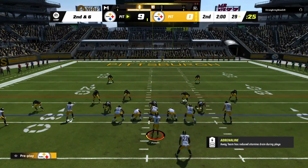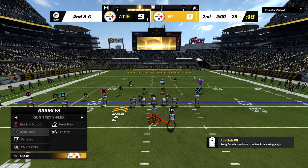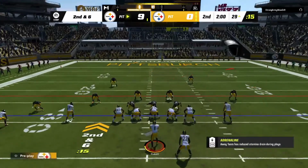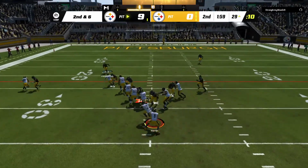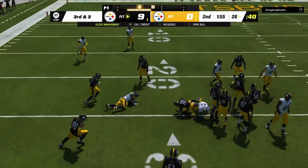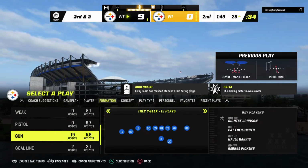And they'll work from the 29 on 2nd and 6. They run again with Harris. And he'll take this down just shy of the 25-yard line. 3 yards is half of what they needed. Now can they get the other 3 here on 3rd down?